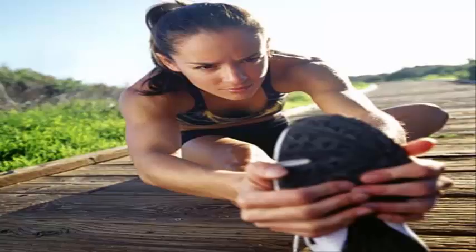How to train for a 10K. Running just might be the most convenient workout going. You don't need to be a skilled athlete, and there's no fancy equipment involved, just lace up your sneaks and go. It's also one of the most efficient ways to blast fat and burn calories, about 600 an hour.